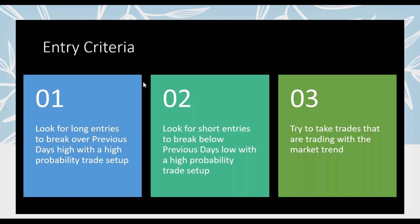And what I will tell you is the entry criteria if you want to get into a trade, and this is not just for those trades, it's for any trades. Look for long entries to break over the previous day's high with a high probability trade setup before you get into them. So if you like a stock long and you're watching it the next morning, make sure that it breaks over the previous day's high, and it's a high probability trade setup. It meets all our criteria, and the market is moving up.